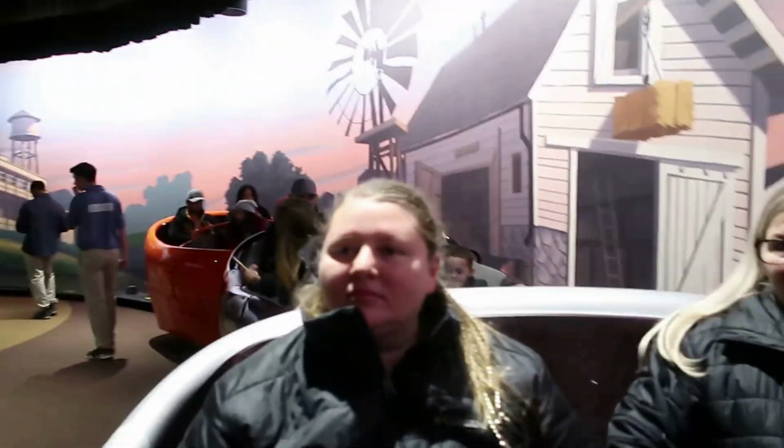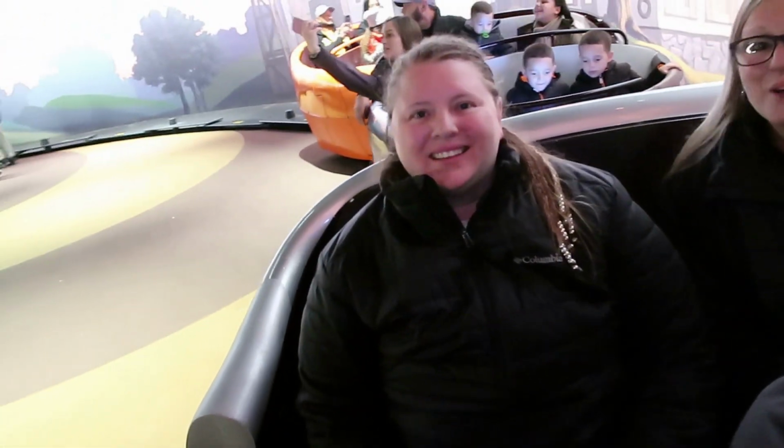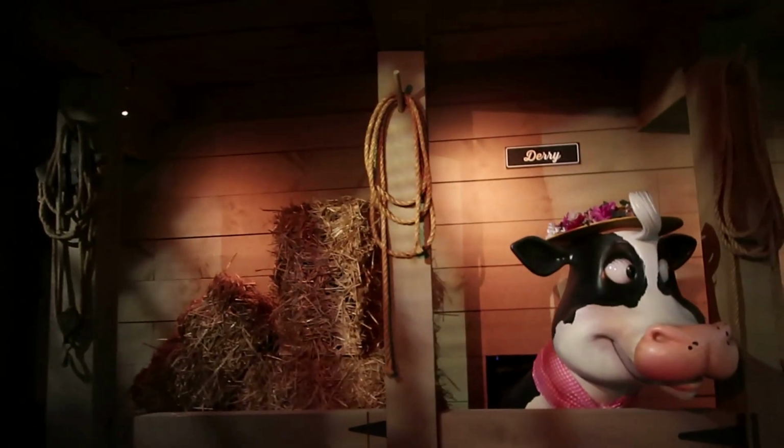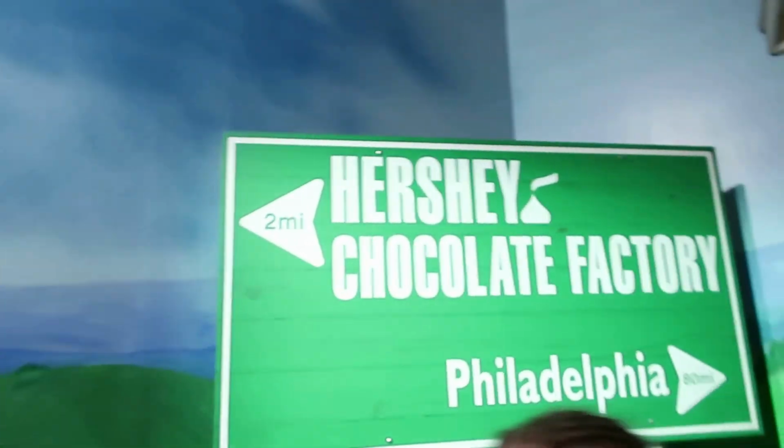Welcome aboard the Hershey Chocolate Factory Tour. For your safety, please remain seated with your hands and feet inside the vehicle. Chocolate World! Hershey! Happy! Hershey Park Happy! Oh, get the cow! Hi, folks! Welcome to our dairy farm! Your name's Dairy. There's our friends!